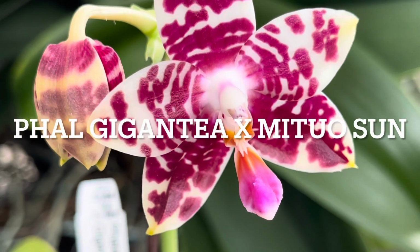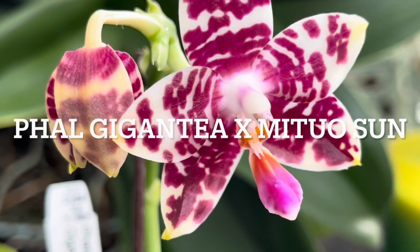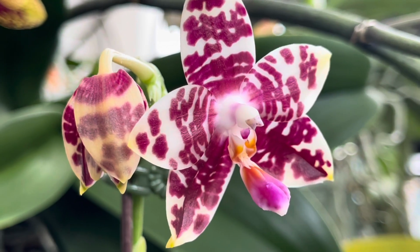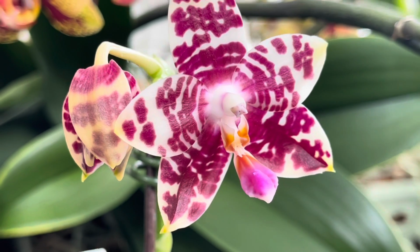I picked up this one a few months ago from Crystal Star. It's a Fal Gigantea Matuo Sun. It was in bloom then, the bloom faded, and I was surprised that it bloomed again.